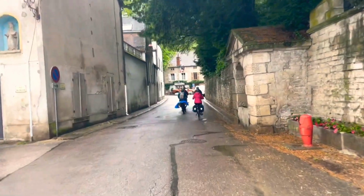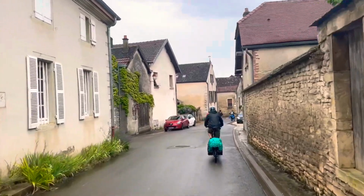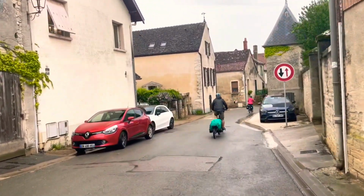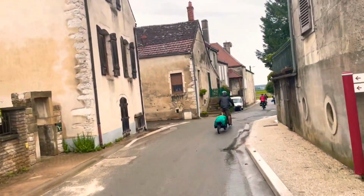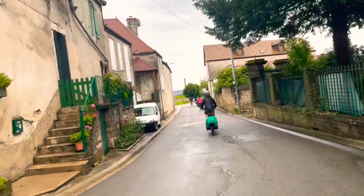Leaving Dijon early in the morning, we found the Route des Grands Crus and rode through villages such as Marsannay, Gevrey-Chambertin, Morey-Saint-Denis, Vosne-Romanée, until we reached our destination in Nuits-Saint-Georges.